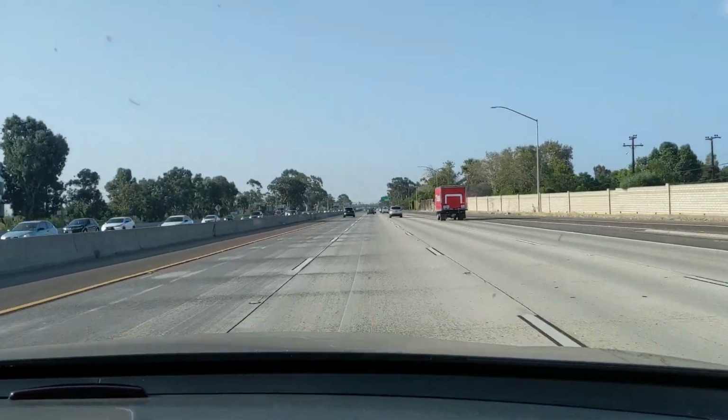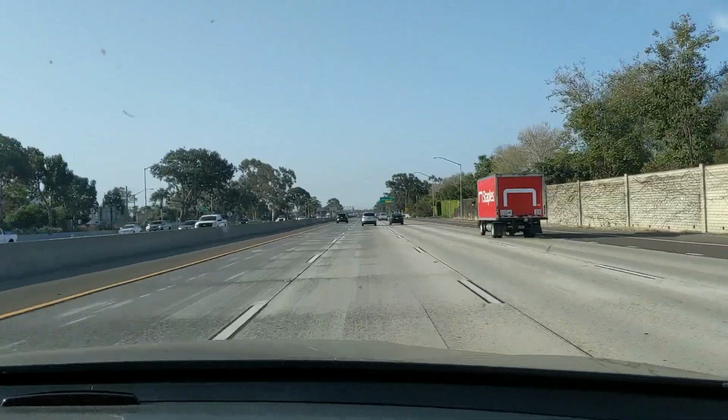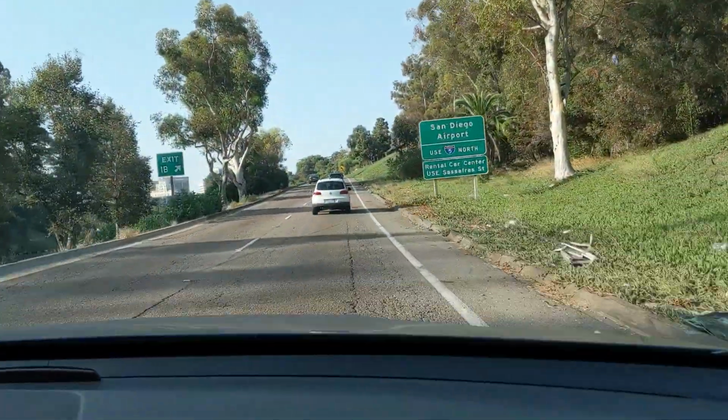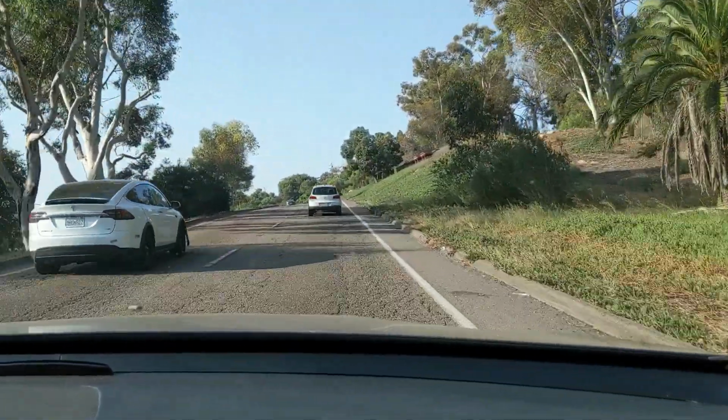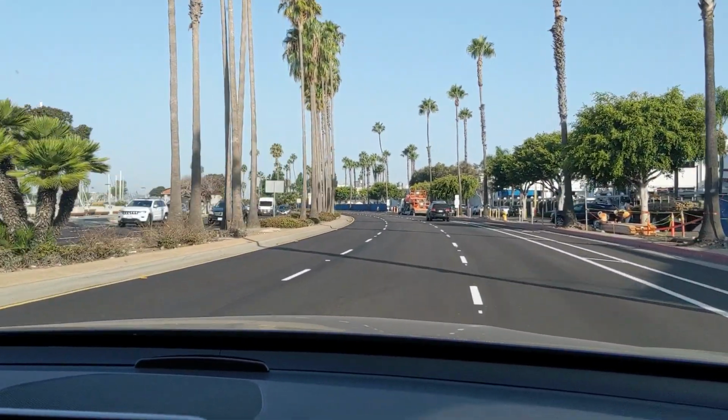A fine September morning to you all as I make my way down to San Diego International, getting ready to kick off my very first flight of 2020. Today I'll be trying out American's economy to DFW on board an Airbus A321.